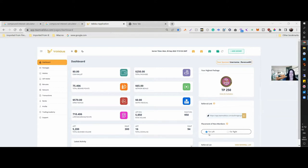So right now, do you see the referral link on my dashboard? I am going to set it to far right and change my downline placement. So the next person I bring on will be on the far right-hand side through automation. This Thursday, we will see this amount change as well, as last Thursday we saw this change from 10 to 55 additional.